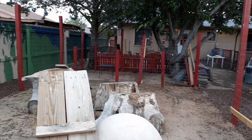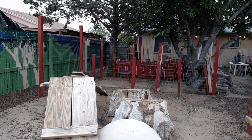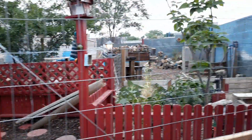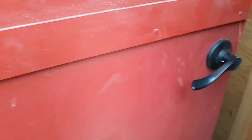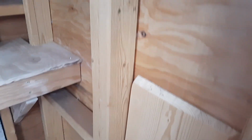But our wonderful goat area is waiting. For now, I just stuck a little metal table down there that I can sit on. And I can see in my shed, which also is not totally finished. This is one of the doors that's not up yet.